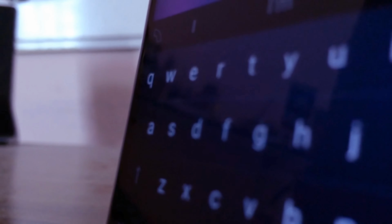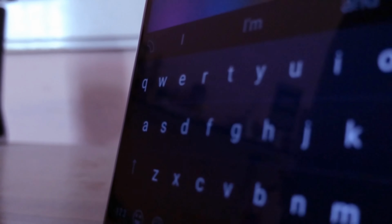After many beta versions, Microsoft finally rolled out the all-new keyboard app Wordflow for iOS.